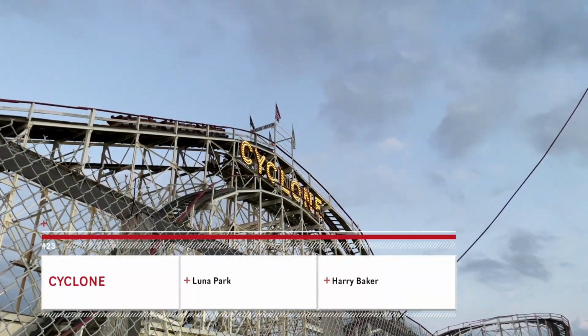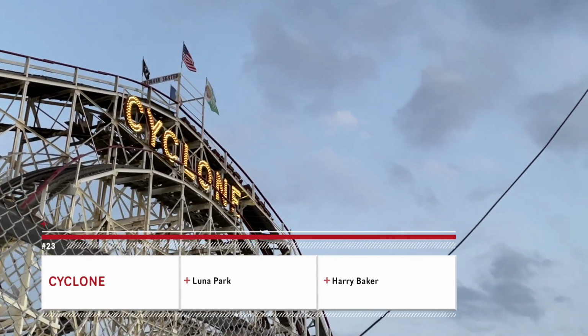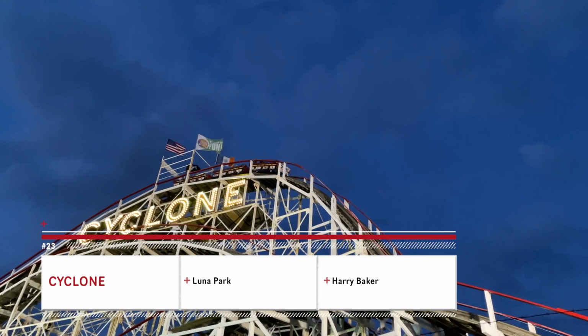Number 3 is the Coney Island Cyclone at Luna Park in Brooklyn, New York. This is another small drop at only 75 feet, however the way it crests from not steep to a nearly 60-degree angle in a few feet makes this drop absolutely insane.